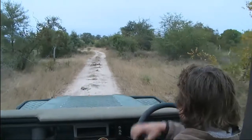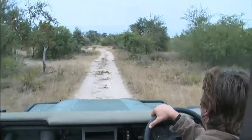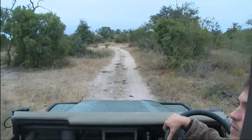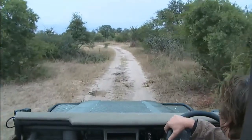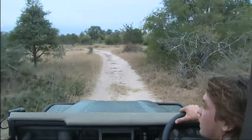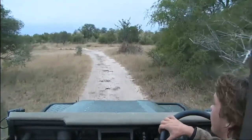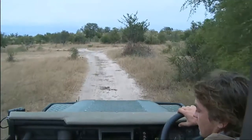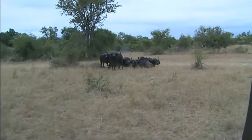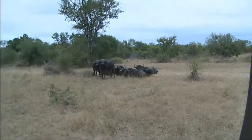I'm quite sure quite a lot of our regular viewers are wondering about the hyena den. Unfortunately, it is not active at the moment. Someone has already checked this morning. No update there. So at the moment, we're just going to drive around very slowly, see if we can find tracks. And we've got a pile of buffalo to start off with.